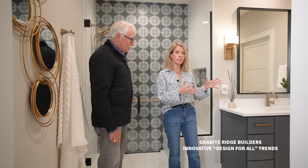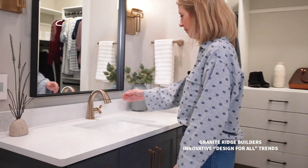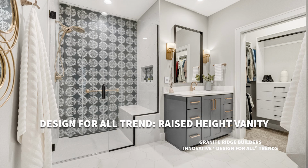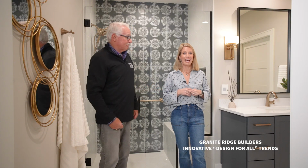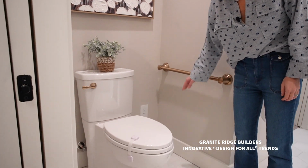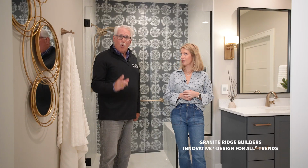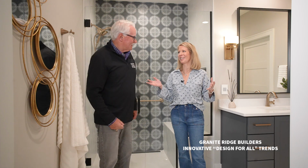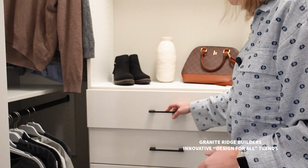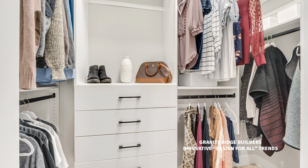As you maneuver through this bathroom, you'll notice the raised height vanity, which is standard in all Granite Ridge homes. So this is more ergonomically correct. You're not bending over. We used to make them low, I don't know why, but now they're at the height where they really need to be. And when you get to the stool area, it's a large space, so it's easy to maneuver. Another grab bar, of course. Gold-plated looking grab bar. Everything's gold-plated in here. And then, of course, the closet. We have another pocket door, so it's easy to get in there as well. So this is just set up for anyone to be able to use with ease.